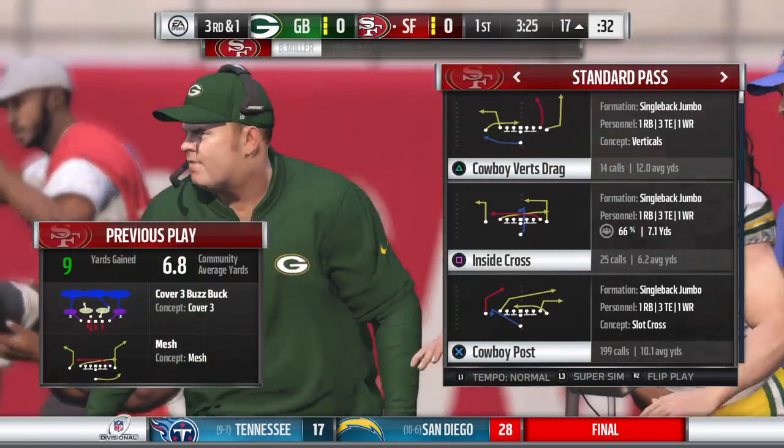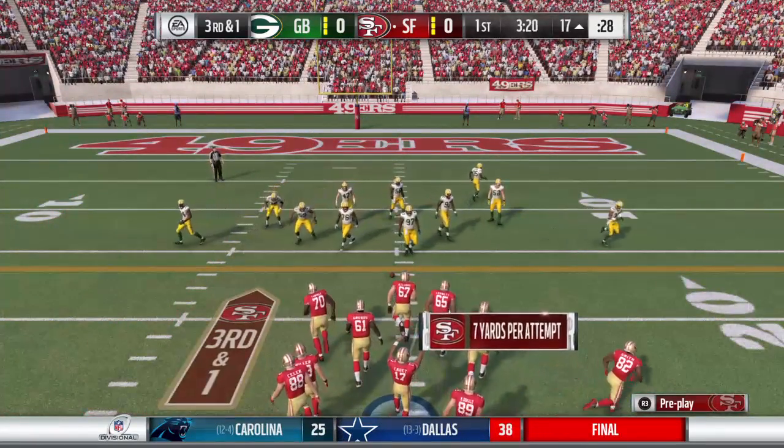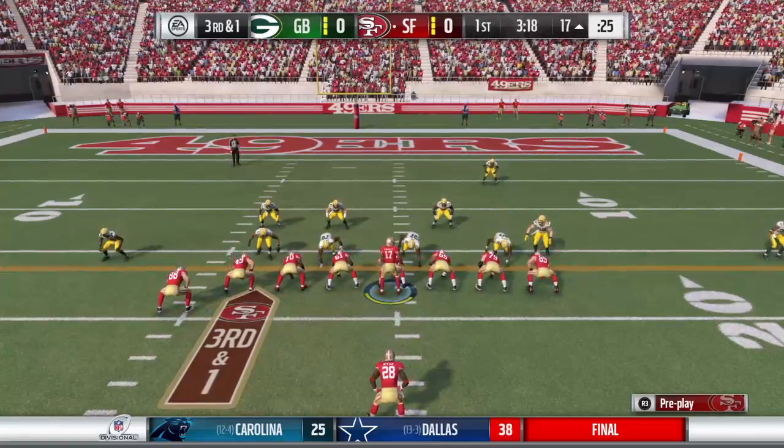When you have a quarterback who can move and get outside the pocket, yet still keep his eyes downfield and find open targets, you have a very dangerous player at that position.